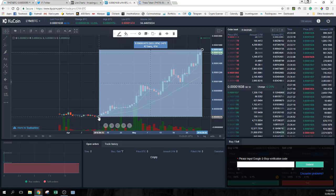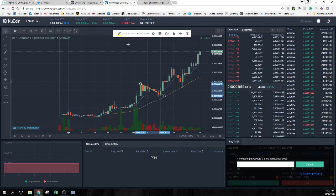I think with coins like this, you've got to be really careful not to FOMO and say, I want to jump in. Now, the opportunities to buy into this coin would have been, let me just change those lines so you guys can see them. I like how KuCoin runs on TradingView somehow. It hasn't done that yet.